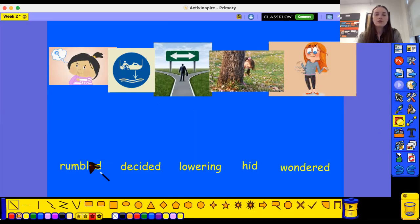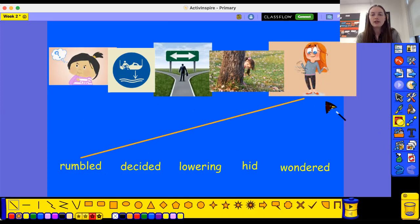Okie dokie. Rumbled, that's our first word. Which picture is rumbled? Brilliant, well done. It's that one with the girl and her tummy, which has rumbled, it's made a noise. Decided. Which picture is decided? It's this one with the man, and he's trying to choose which way he wants to go. He has decided to go this way.